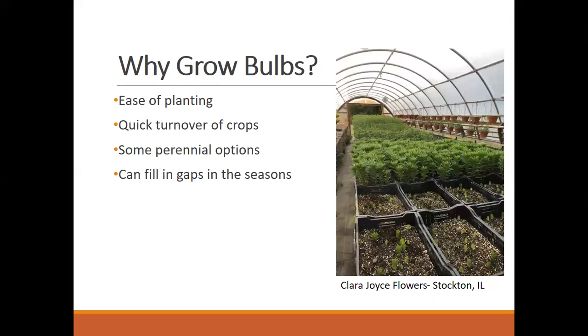So for the most part, most of these, whether you have a way to dig a trench or you have a bulb drill where you can drill individual holes, or we're also even going to talk about some crepe production, the ease of planting is really pretty good on most of these, and it's pretty quick planting time. There also tends to be a fairly quick turnover on a lot of these crops, especially we'll talk about some of that crepe production. You can get a quick crop through on a relatively fast basis.